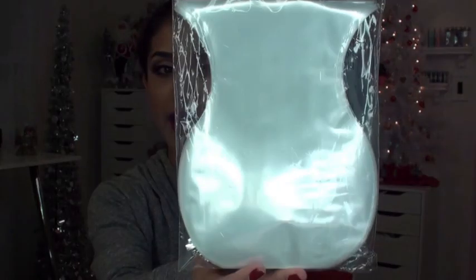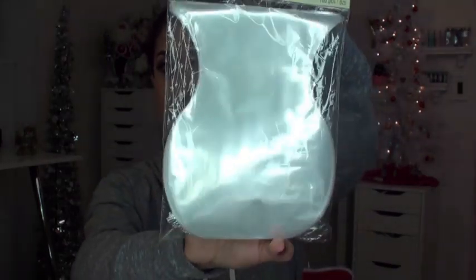And I also ended up getting a set of 100 treat bags. So I'm going to put the cookies that I make in here, and then I was thinking about using some of this ribbon, or something along these lines, to tie it up and then put a name tag.